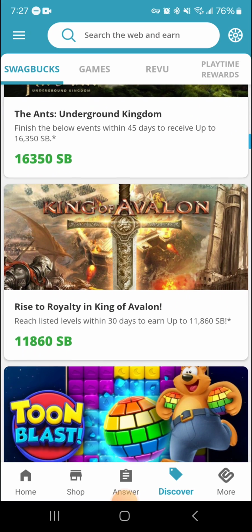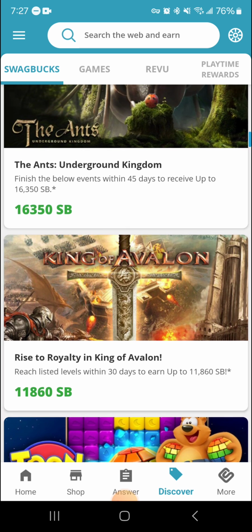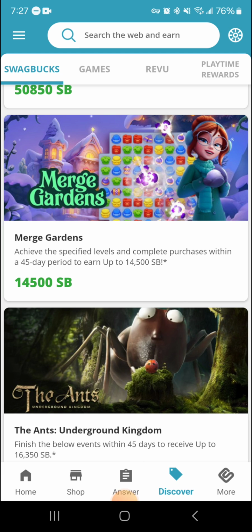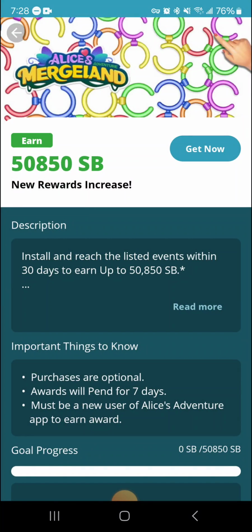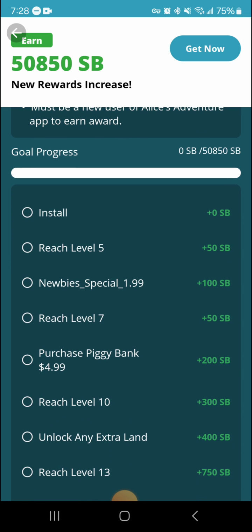So why in the hell would they pay you so much just for playing games? Well, the reason is that these are goal-based payouts, meaning that you have to hit certain benchmarks in the games that you install to get these payouts. So I'm fairly certain that for some like this one, let's just go for kicks and giggles, let's go to Alice Merge Land. You have to do it within 30 days of the installation. That means you don't have until eternity to get these rewards, which is a pretty big thing.